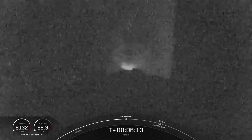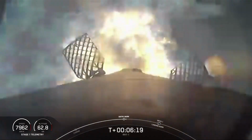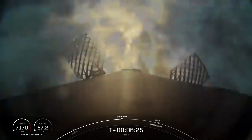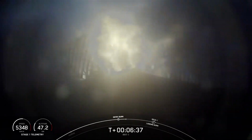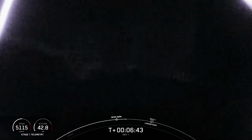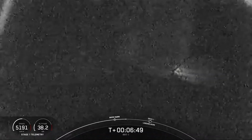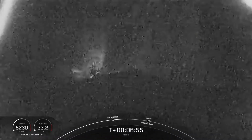Stage 1 entry burn startup. Stage 1 FTS has safed. And there you can see the entry burn. I'm glad we had a great view. Stage 1 entry burn shutdown. Good call out there for the end of entry burn. As you can see on your screen, the telemetry on the bottom left-hand corner indicates that the first stage is slowing down.